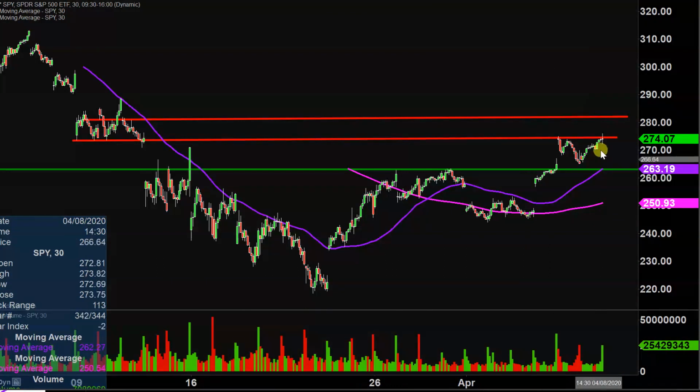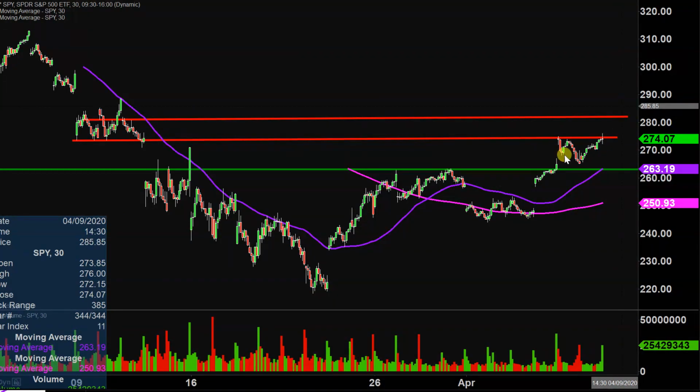Now, am I saying that a break of 275 sends this up to 282 within an hour? I'm not saying that. I'm just saying from the technical perspective, that would put the chart in an area where you can see there just simply isn't any other areas of resistance or data until you get up around that level. So the potential is there for this thing to continue to grind higher and higher.